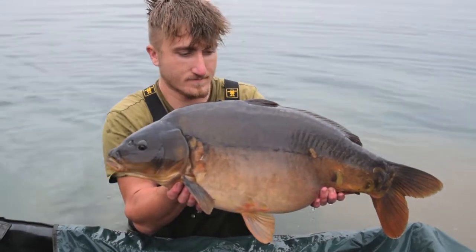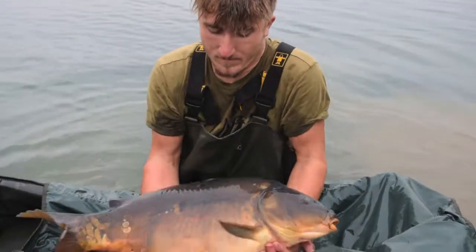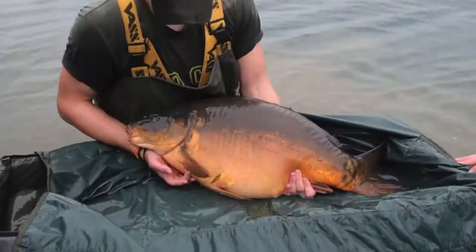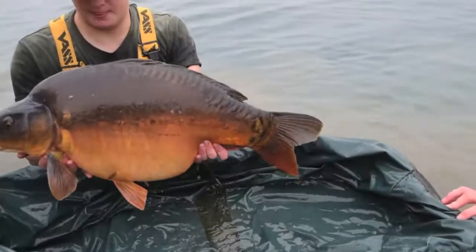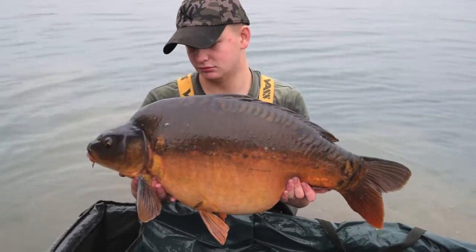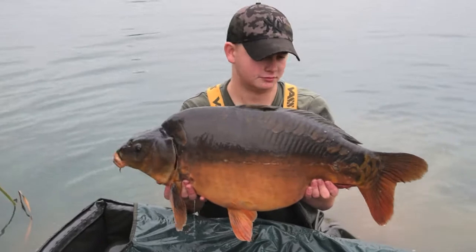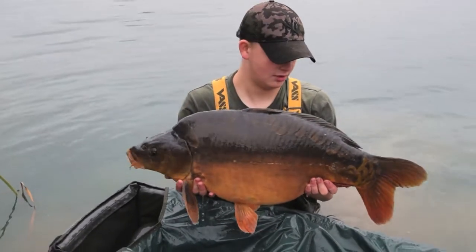A lot of these are 24, 25, 26. They're all, you know, a lot of them are mid-20s. Absolute stunning fish. £27 this one. Fantastic looking carp, the lovely 20 pounder. Monument 2 is going to have one amazing head of 30s and big 20s.